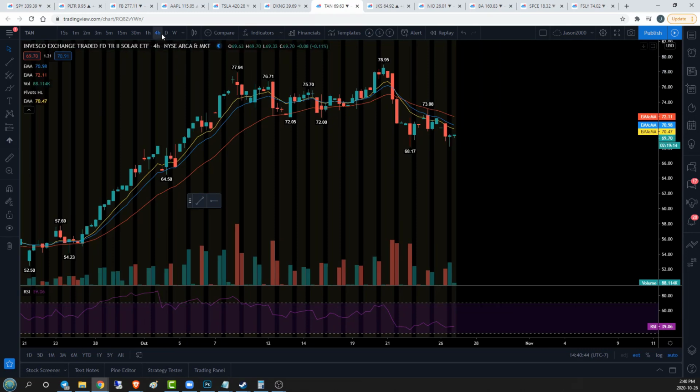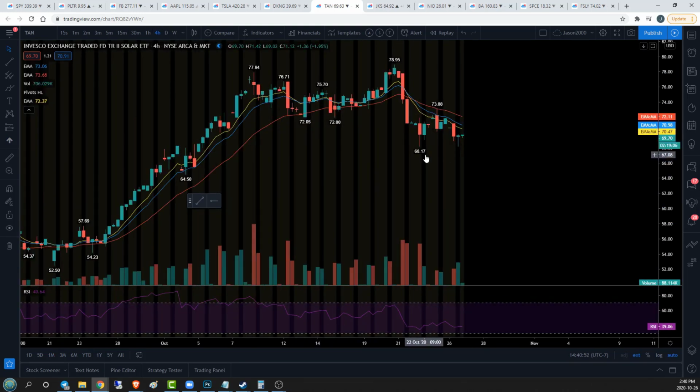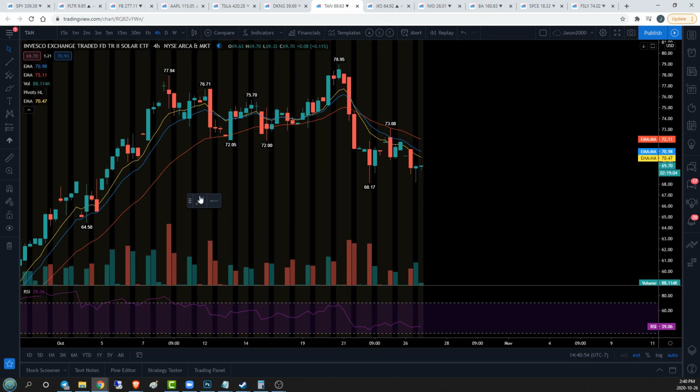TAN. TAN is still holding our 26 EMA on the daily time frame. Not a lot of confidence, but holding up relatively well, all things considered. We had a near double bottom, if not a double bottom, at 68.17 today.